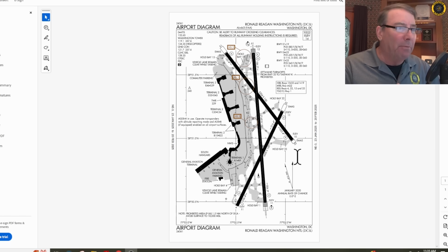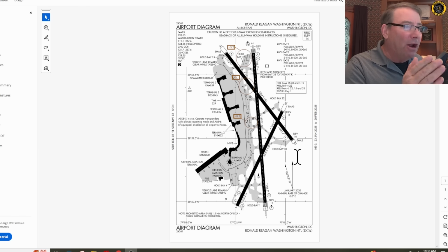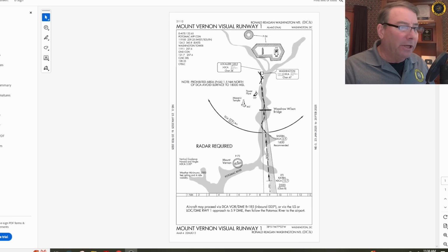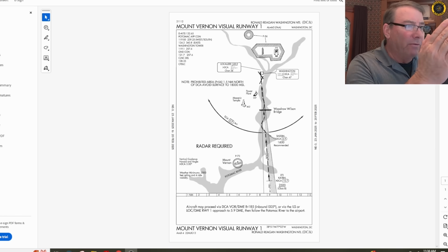This is a very demanding approach and very busy airspace. Not only do you got to stay within the tight constraints of the airspace, but the runways are short, so you got to get it right on the end of the runway, requiring all of your attention. The approach that the RJ was initially cleared for was the visual approach to runway 1, which looks like this, which brings you straight up the river to land on runway 1.